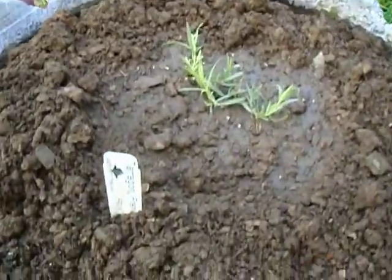So, it's May 13th. Here's my tarragon, also from Frick. The white sage is from Edible Earth. So, yeah.